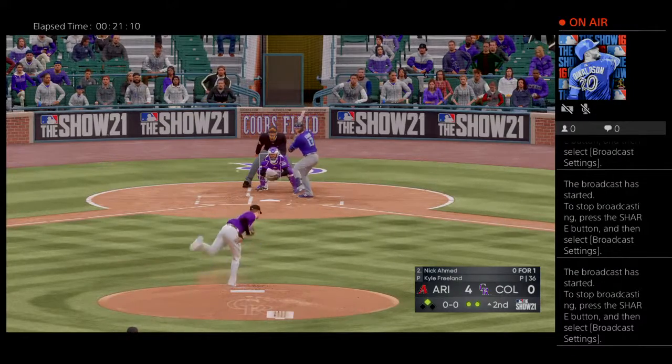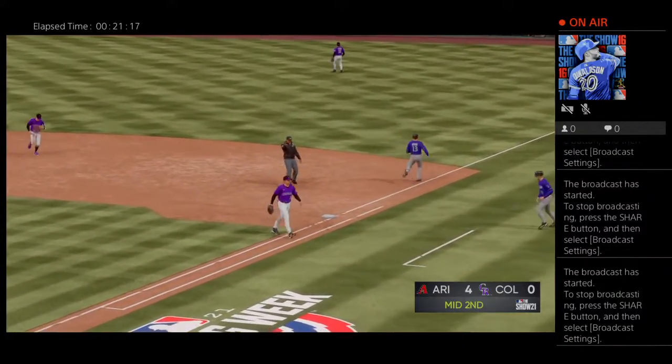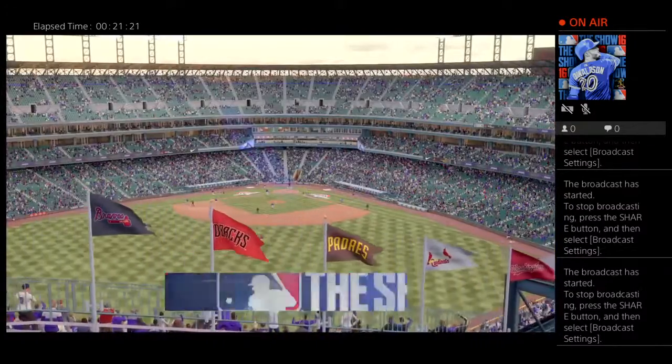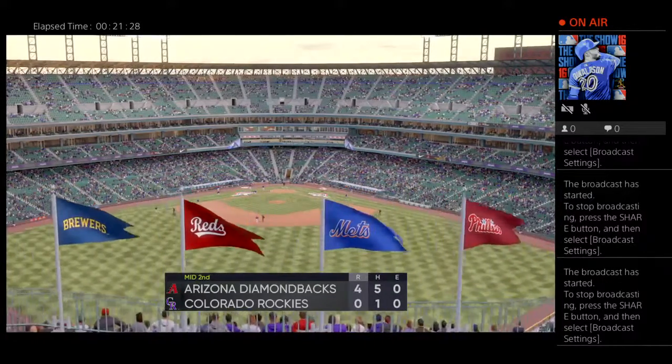Standing in now, Nick Ahmed, as he grounds one briskly to short. Over to first, and that retires the side. So it's 2 runs on 3 hits, no errors, and a runner left on. We'll go to the bottom half of inning number 2. D-backs lead it 4-0.